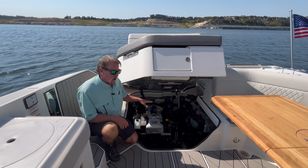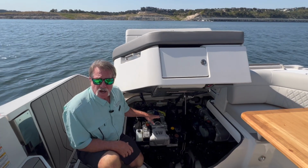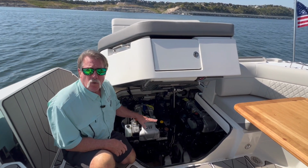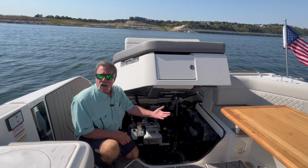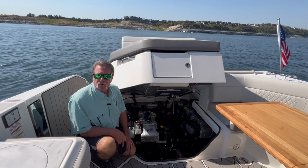This boat is closed water cooling. It's easy to winterize. It is also equipped with a Westerbeek generator to run AC and all the other systems while you're out on the water having a good time with family and friends.